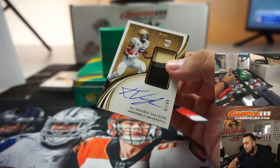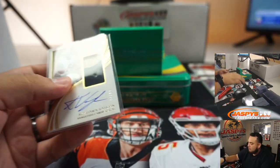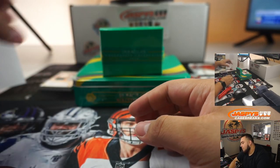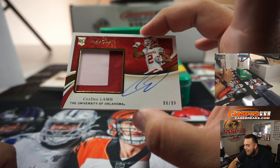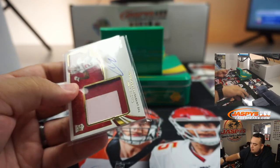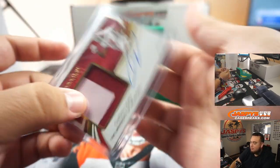We got a Keyshawn Vaughn, 97 out of 99, 3 color patch and auto. Another one for Christopher, that's last spot mojo. And the last one here is a little CeeDee Lamb, 88 out of 99. Look at that, his little jersey number, I believe. Isn't he 88 in the NFL? Very nice little eBay 101. Spot 8 going to Christopher. Nice one, man.